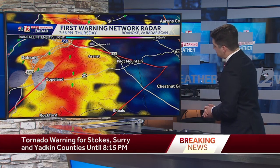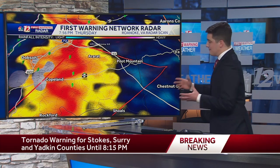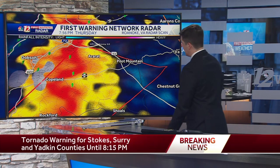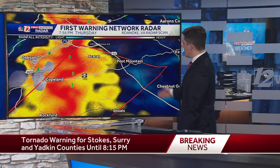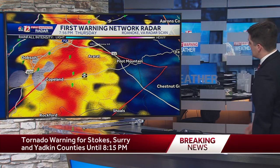You may have heard, look for a hook, and that means there's a tornado coming. Well, not always the case, but certainly in a situation like this, it would be a helpful hint that this storm is spinning. And indeed, we do have a signature in here that makes me believe this storm may be tightening up near Copeland and Pine Hill on 268, just west of Pilot Mountain.